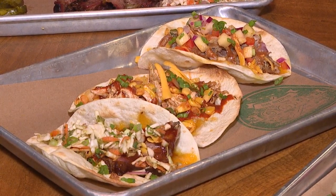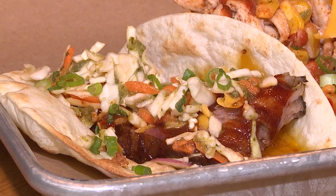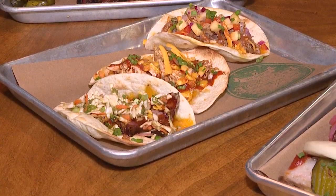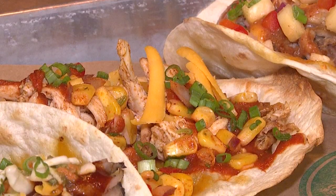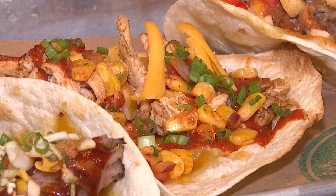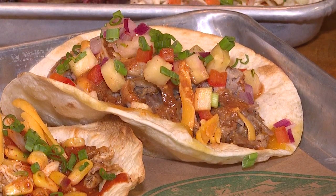Over here we have tacos. Tacos are a huge hit already. They're like the #1 seller. The brisket taco is the #1. It's a 14-hour smoked brisket. We do a pineapple slaw, smoked cheddar, and the cheddar comes from Middlefield, Ohio. It's a local cheddar and it's smoked and it adds a great flavor.